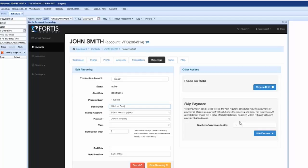Skipping payments is really great on this side as well, because let's say you have a family that goes out of town for the summer, or you have a patient that's going out of town for the summer, and you just need to skip 2 or 3 months' payments. You can come in here and skip those 2 or 3 months, and then it's automatically going to start back up whenever it's designated.